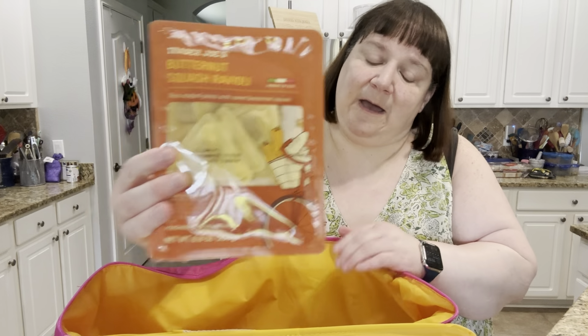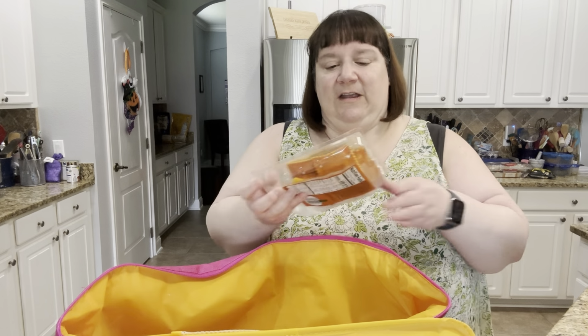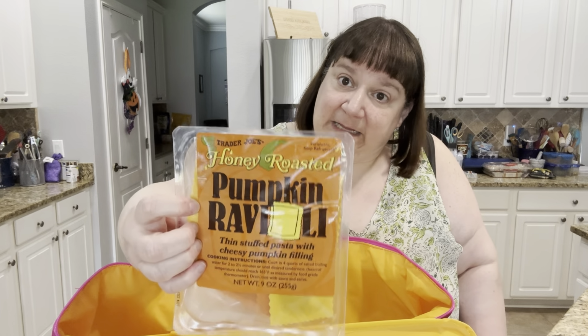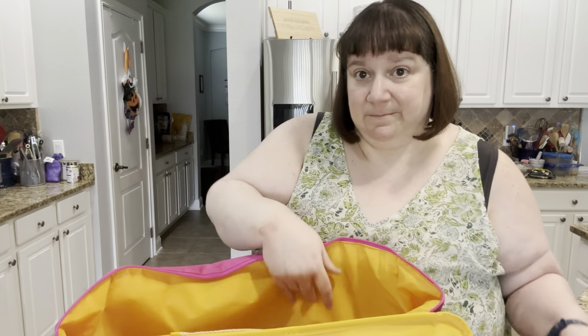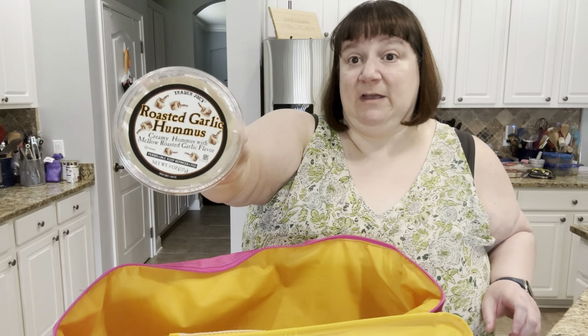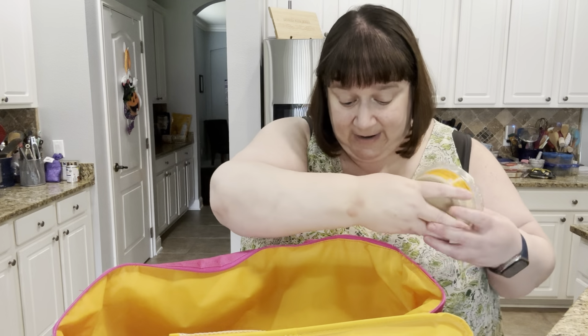Yum, we love ravioli. And then this sounded so interesting, honey roasted pumpkin ravioli. So that's gonna be interesting. I think I'll serve it with an Alfredo sauce maybe, and not a red sauce. That'll be good. Then I got some roasted garlic hummus, and I've not tried Trader Joe's hummus before, and I have high hopes for this, so we'll see how that goes.